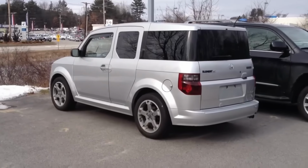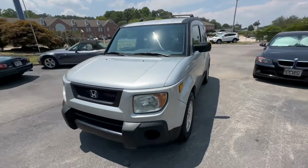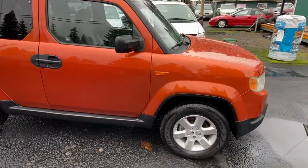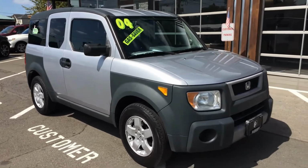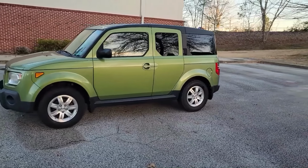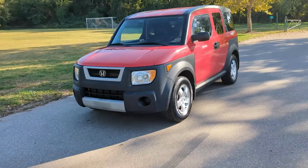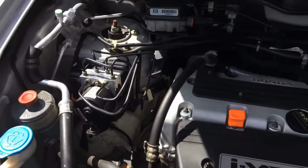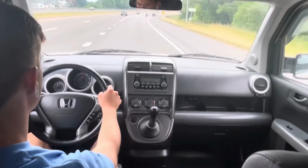Honda's designers looked at traditional SUVs and said, what if we did everything differently? The Honda Element featured styling so polarizing that critics immediately hated it. Boxy, weird, aggressively utilitarian. But Honda built it anyway, and today, clean examples command more money than when they were new. That squared-off design everyone mocked created 75 cubic feet of cargo space, like a Swiss Army knife on wheels. The 2.4-liter i-VTEC, delivering 166 horsepower paired with Honda's legendary bulletproof engineering, meant 250,000 miles was just getting started.